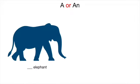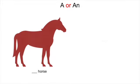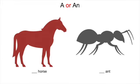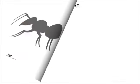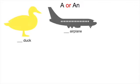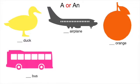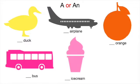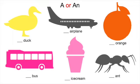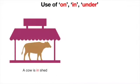An elephant. An egg. A horse. An ant. A duck. An airplane. An orange. A bus. An ice cream. An ant. A cow is in the shed.